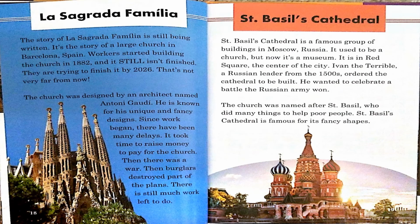La Sagrada Familia. The story of La Sagrada Familia is still being written. It is the story of a large church in Barcelona, Spain. Workers started building the church in 1882, and it still isn't finished. They are trying to finish it by 2026. That's not very far from now. The church was designed by an architect named Antoni Gaudí. He is known for his unique and fancy designs.